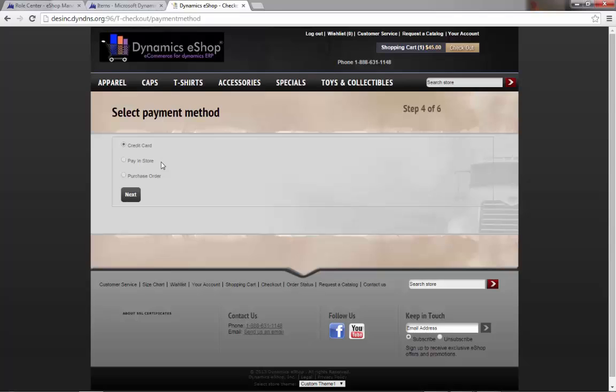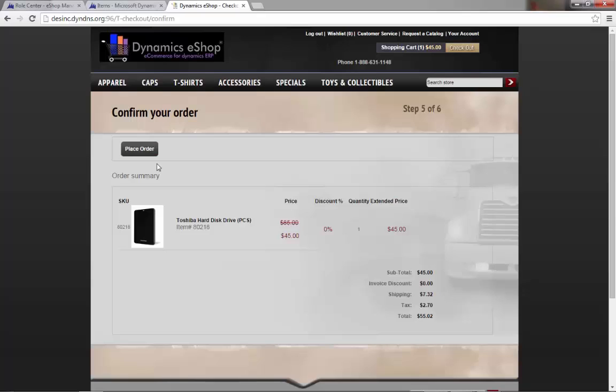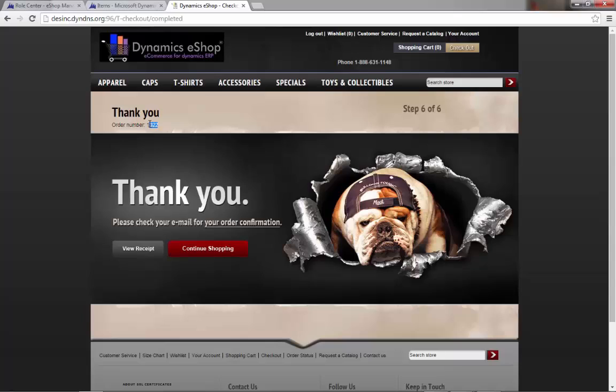In this case, we'll select the purchase order payment method, where the customer pays based on predefined payment terms, for instance, net 30. So next, the customer enters their internal PO or reference number, and we continue on. In this last step, the customer can review the order in its entirety and place the order. So this completes the order.